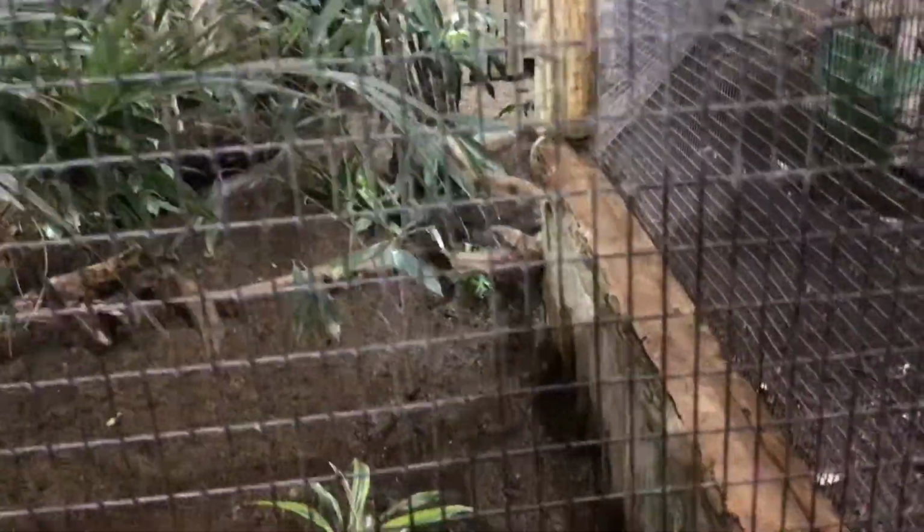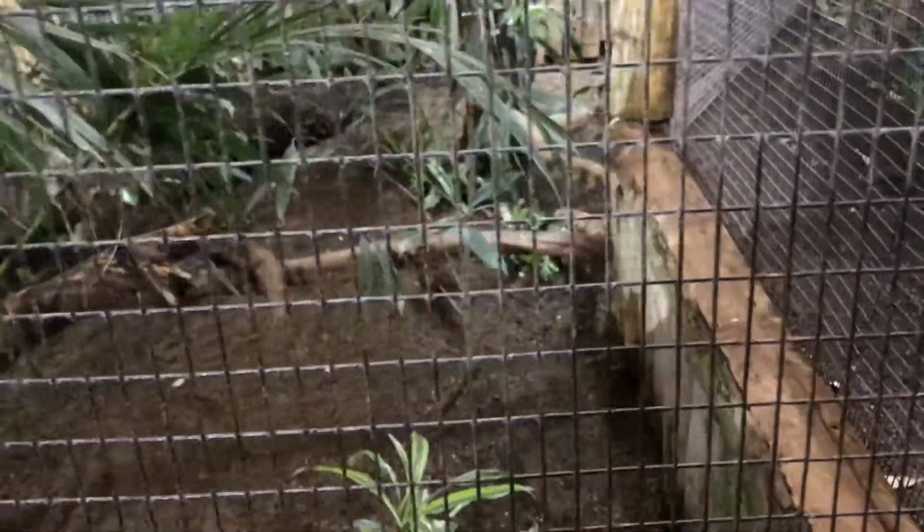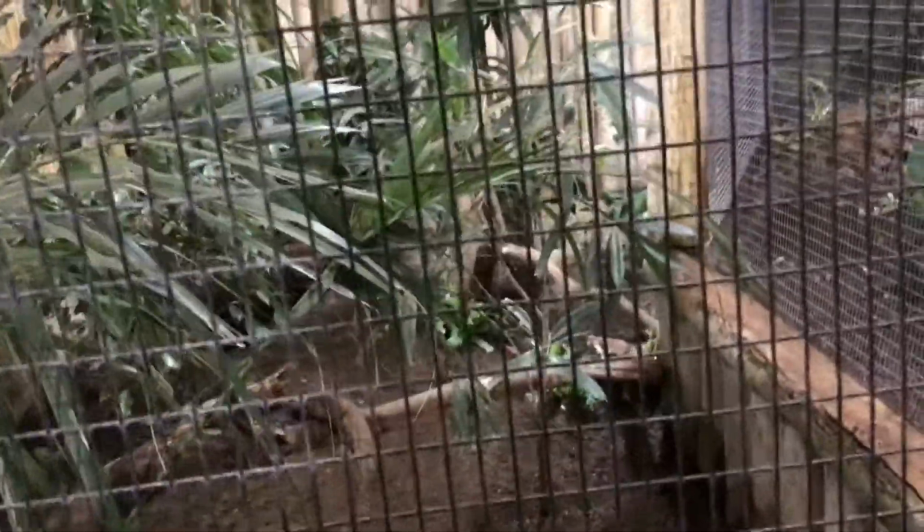Onwards. This is a green aracari from South America. To be honest, most of these birds are from either South Asia or South America. Yeah, different bird here. See? You can get a clearer picture. Here we have the Socorro dove. There's another one up there.